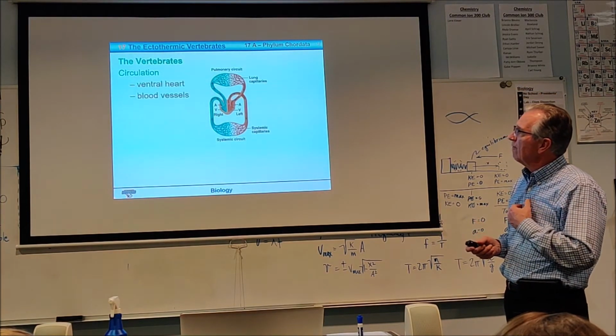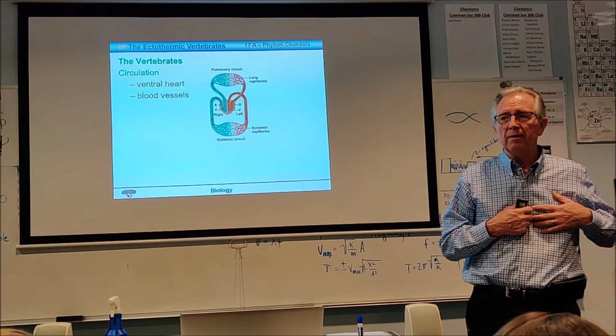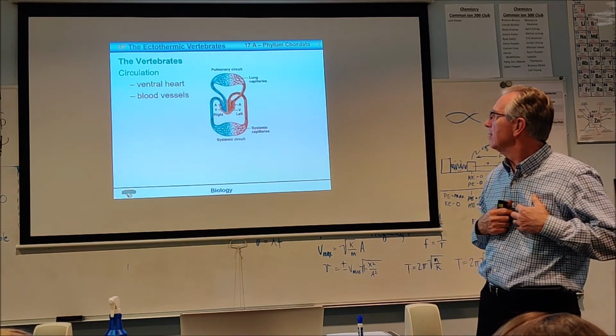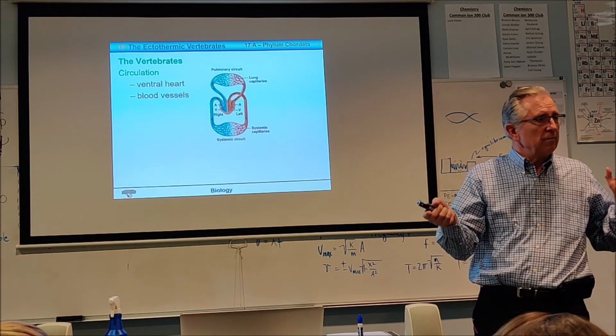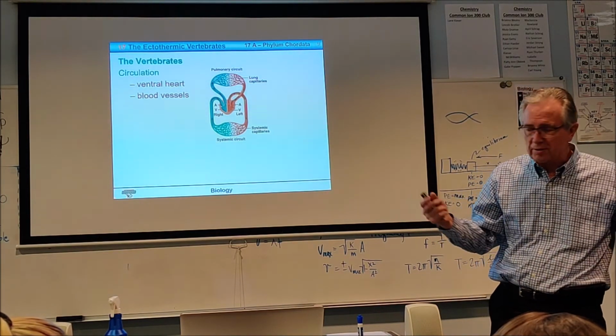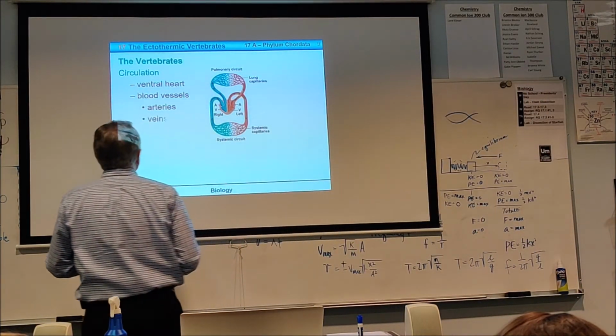And a ventral heart, our heart is up kind of on the front side of the body. And then the two halves are connected by blood vessels. The blood vessels are arteries, veins, and capillaries.